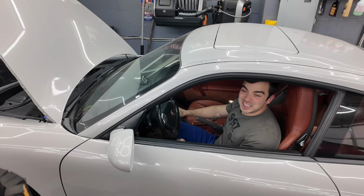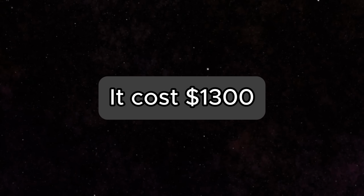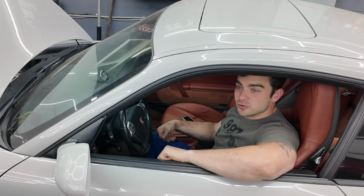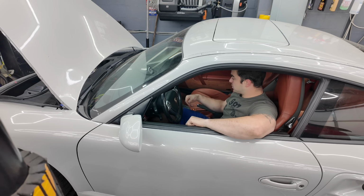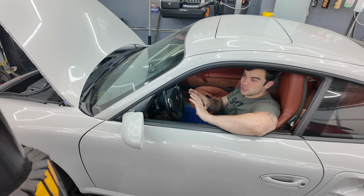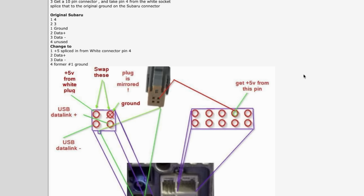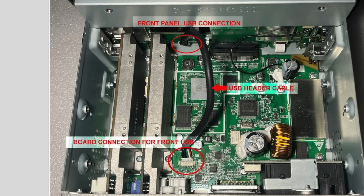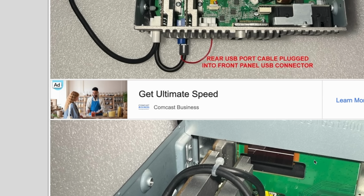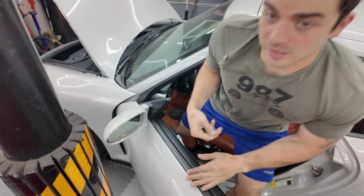But swapping to the PCCM Plus is not all good news because, well, I'm going to lose wireless Android Auto and Apple CarPlay. And I'm also going to lose my backup camera. Now, I think both those things you can kind of hack the radio to make that work, but that's going to be a whole other issue that I really don't want to get into right now. For now, I just want to get it in, get it working, and, well, have a working radio again. I'm not an electronics guy.